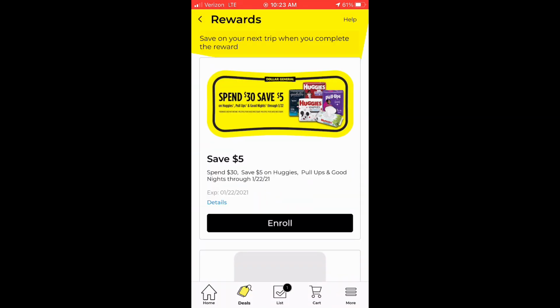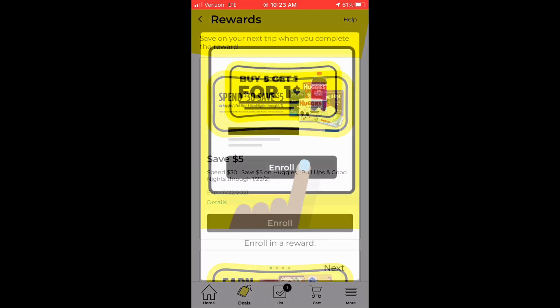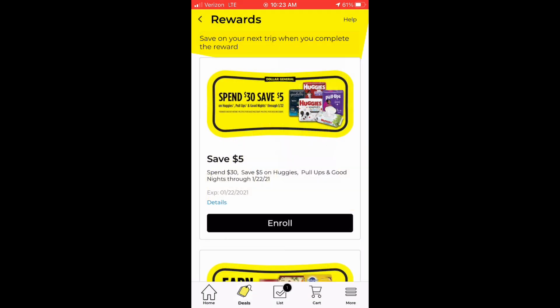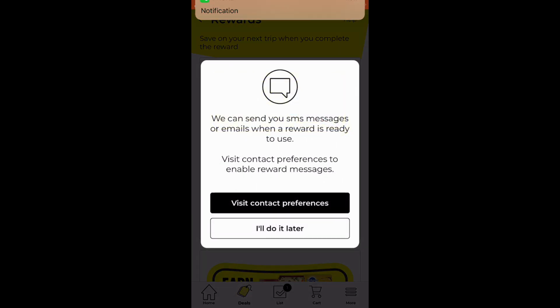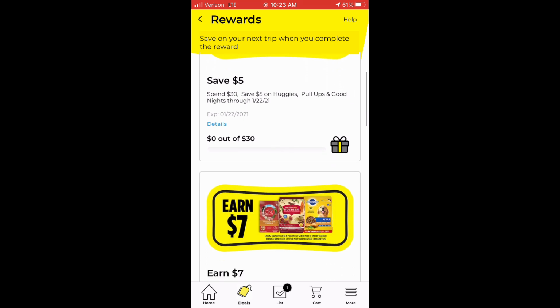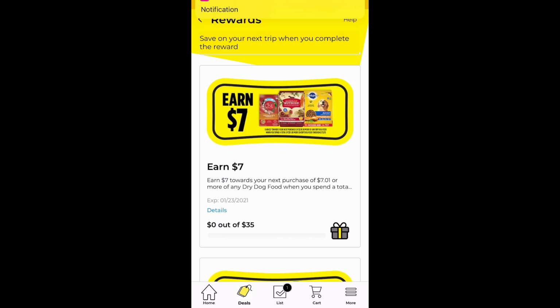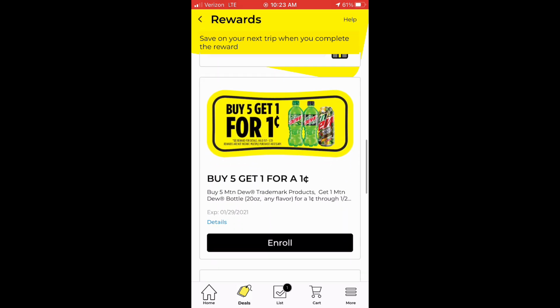So now we're going to click on rewards. If you've not looked at your reward section in your app, you should. I'm going to compare it to CVS where it tracks what you spend. So on this account, if you go in and enroll on all these rewards, then it will track your spending. Like there's a spend $30 on Huggies product, get $5 savings. So as you purchase Huggies products, it will track your spending, and when you hit that $30 on the bottom of your receipt, it'll print out a $5 coupon.